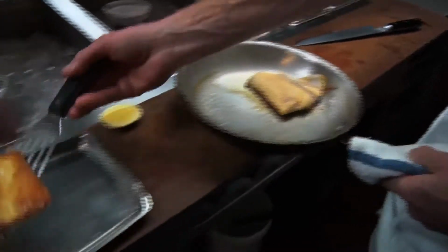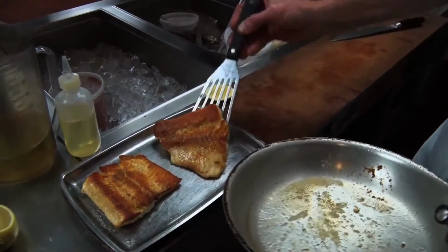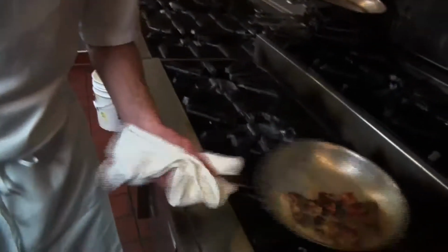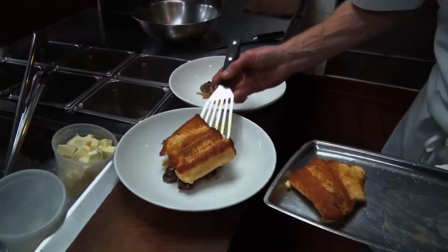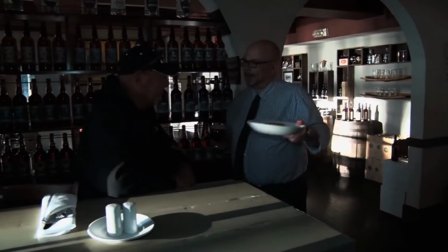Nice sear, not overcooked. Beautiful. Pretty. Ready for plating. We have a little sauce here. Porcinis, lobster mushrooms from the woods. A little butter, a little wine. Here you have it. Nice easy dish. Lake to table. There you go, Danny.